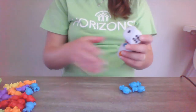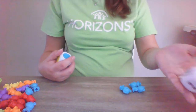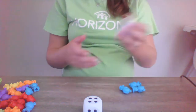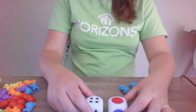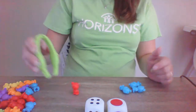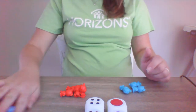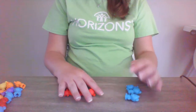I'm going to roll these again. Make sure these are not in the way. I'm going to roll my number dice to get 4. Okay, and then I'm going to roll my color dice to get red. So I have 4 and red. So I'm going to count out 4 red bears. 1, 2, 3, 4. So I have 3 blue and 4 red.